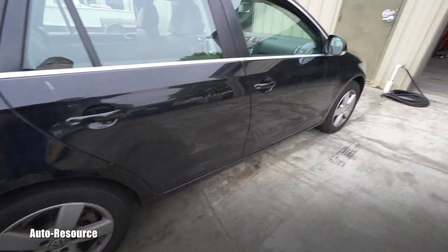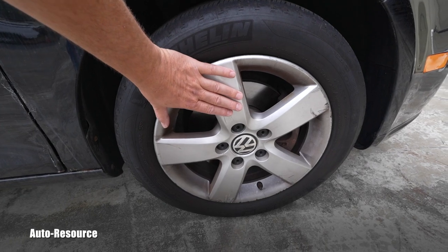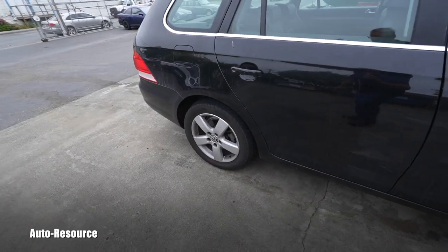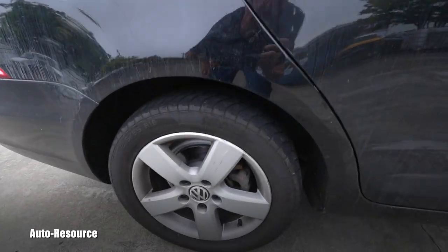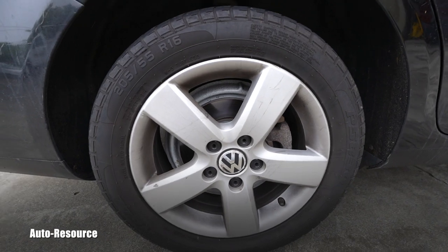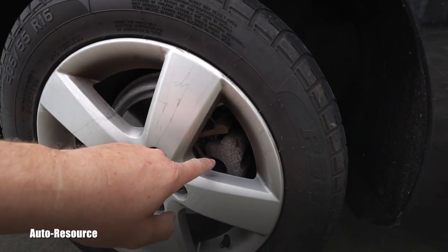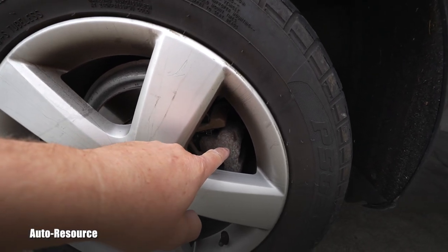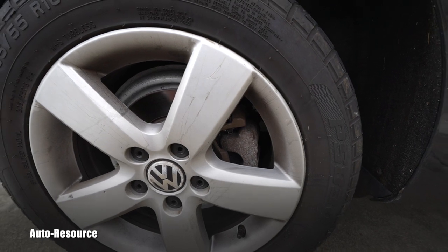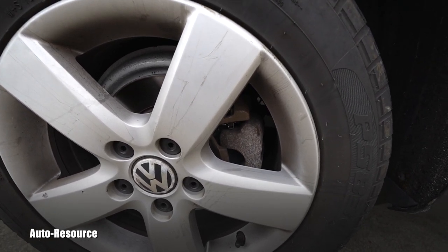So we have a problem, despite the fact that we have brand new brakes. Look, the front one, nothing. Absolutely cold to the touch. Despite the fact you saw me do the entire front brake job and the rear brake job, it doesn't matter. The rotors and the pads were replaced. The calipers had no problem whatsoever. But we have most likely a stuck piston in that brake caliper.